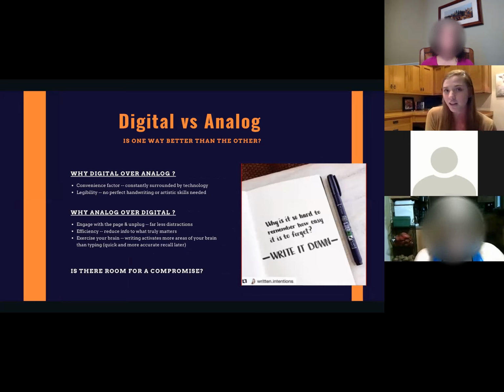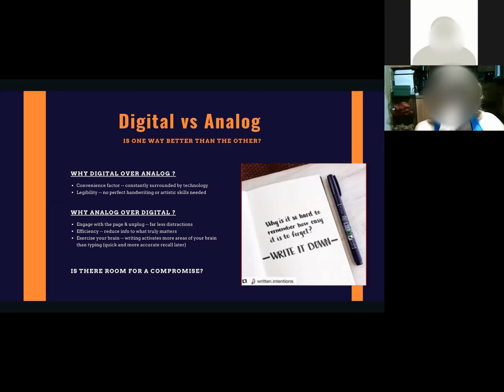So I also want to talk a little bit about digital versus analog planning, analog being without technology, so paper and pen versions of planning, and address the question: is one better than the other? My political answer would be, it kind of depends on what you're looking for. Why someone might do digital planning over analog is definitely the convenience factor.